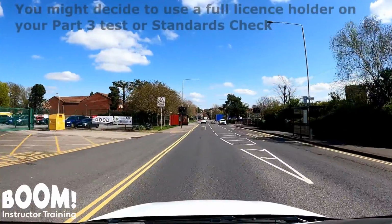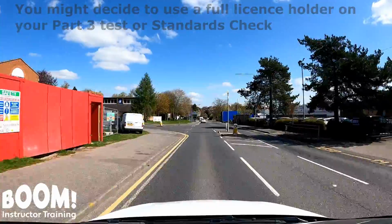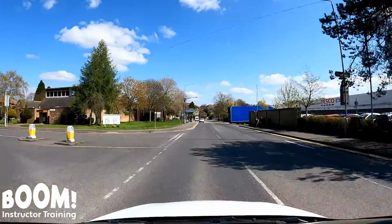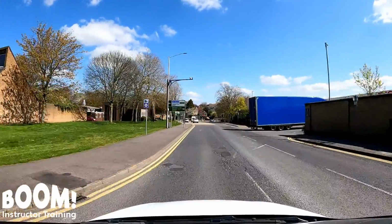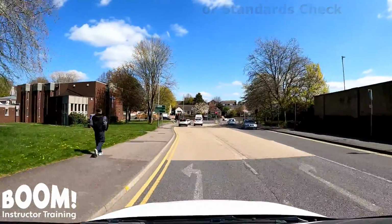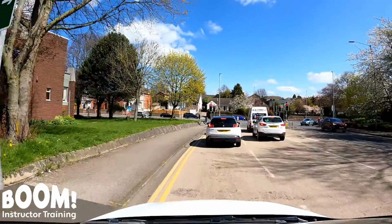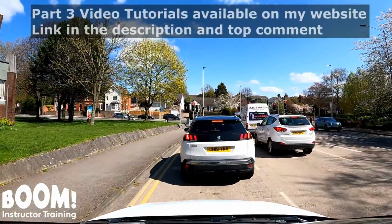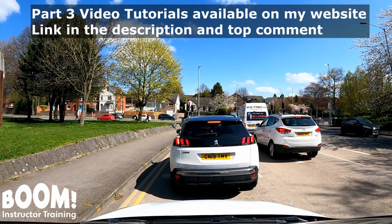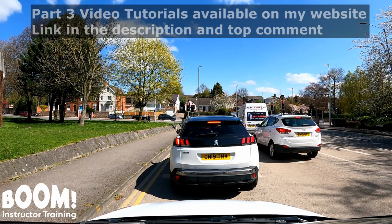You might decide to use a full licence holder on your Part 3 test or standards check. Perhaps you're struggling to find a learner driver who's available on the date and time of your Part 3 test. If this is the case, don't be concerned, you can take a full licence holder as your pupil. Using a full licence holder is acceptable, and this still allows you to show the examiner that you can provide a client-centred driving lesson to a good standard, satisfying the 17 competences.